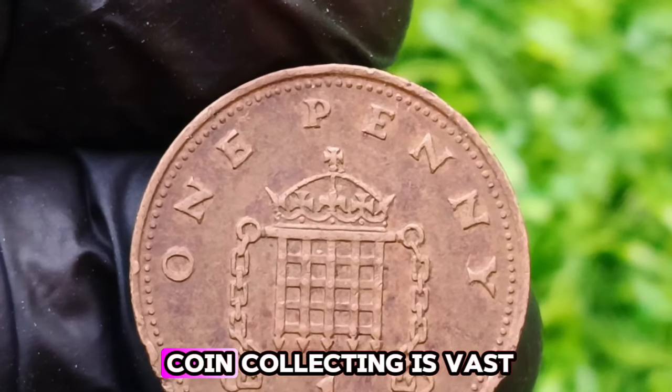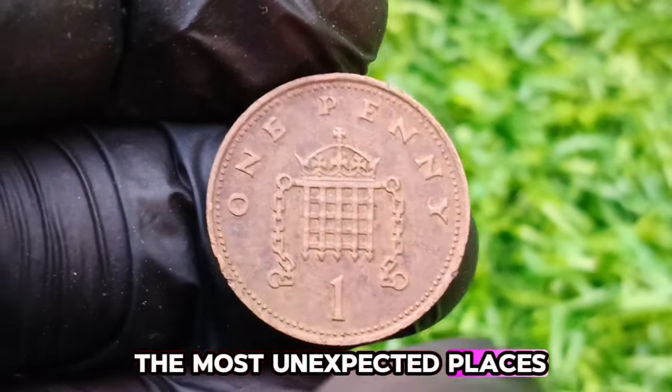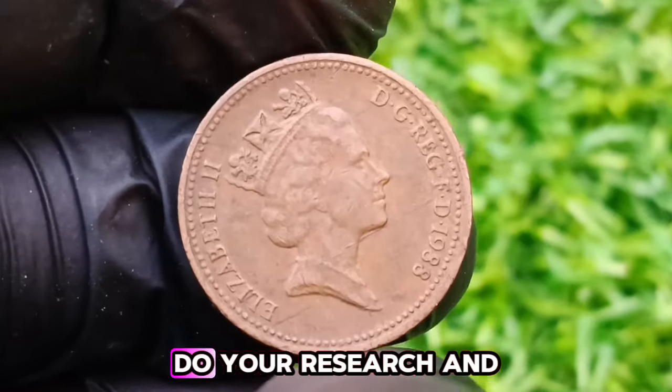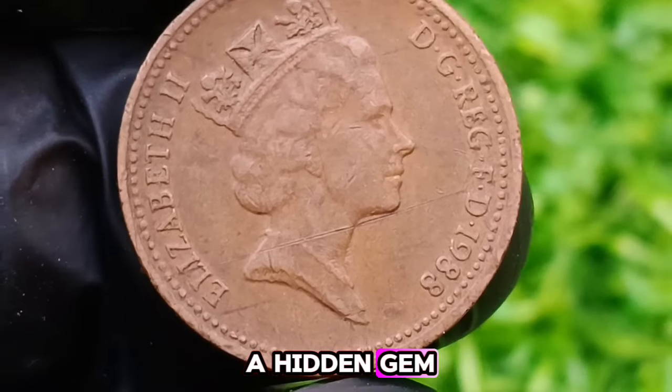Remember, the world of coin collecting is vast, and treasures can be found in the most unexpected places. Keep an eye on your change, do your research, and who knows? You might just discover a hidden gem.